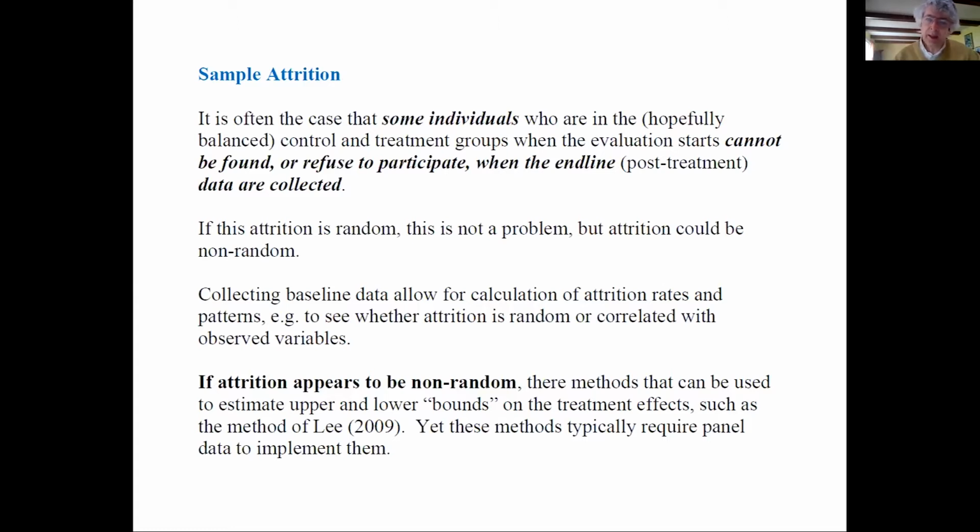And it could be that you just can't find the people when you go back to collect the data, or maybe they refuse to participate, especially if they're in the control group and they know they're in the control group. So then that's a problem, because if your attrition is not random, which could likely be the case, then you're not going to have consistent estimates of the impact of the program, okay? So if you collect baseline data, that allows you to actually calculate the attrition rates and see whether the attrition is the same rate in the treatment and control groups, and also whether the attrition is random or not.